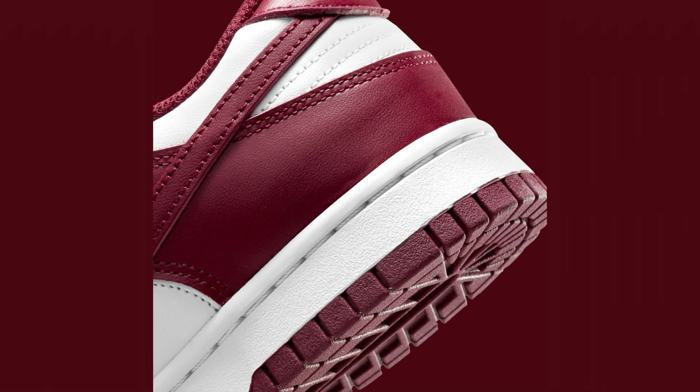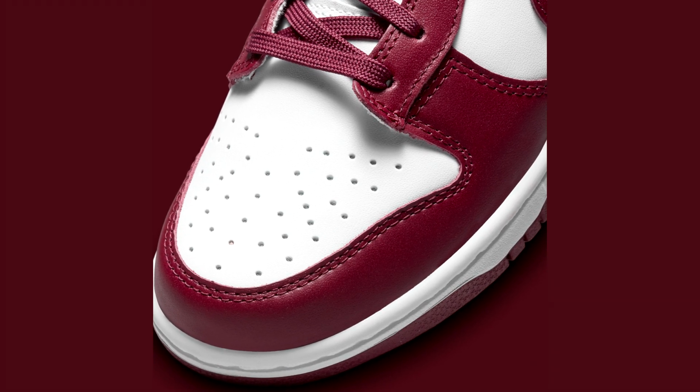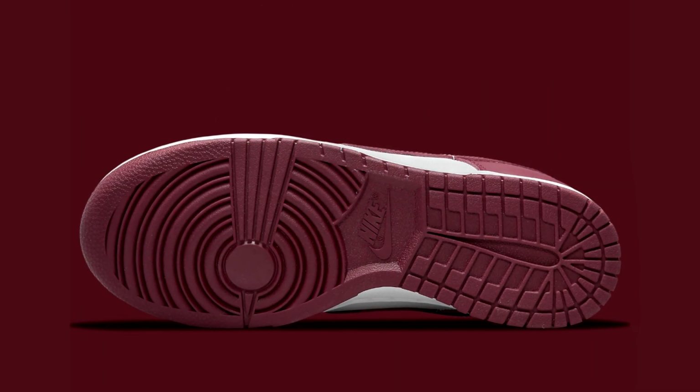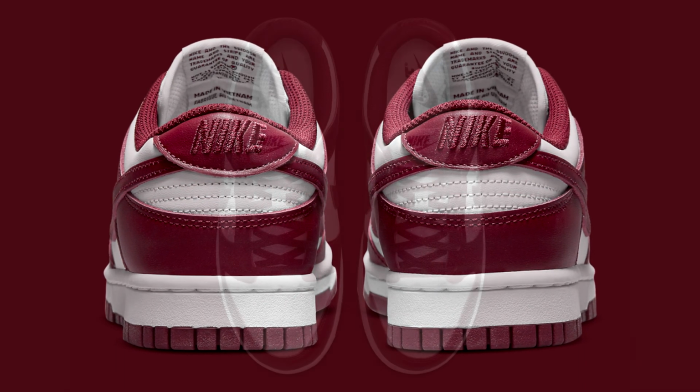So that means these are cooler in terms of street credibility. They're much cooler. They're going to be a little more comfortable in my opinion. I like these a lot. I just think they're more stylish. To me, this is one of those instances where I think the Nike Dunk Low Team Red looks better than the Air Jordan 1 Low equivalent.